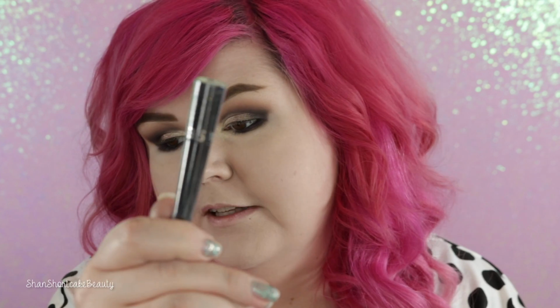Okay, I think I want to put in some liner so I feel better about this makeup look. I can't believe I still have one of these in the wrapper. Hopefully this is still good. I used to be obsessed with the Sephora liquid liner. I wore it for years. So I found this in my drawer, brand new in the packaging.